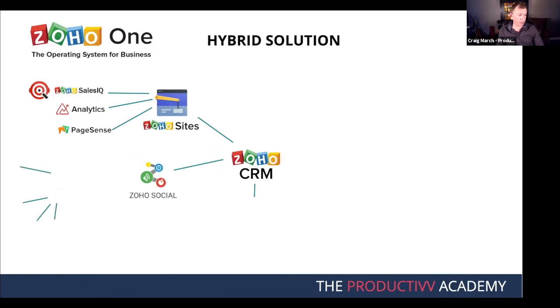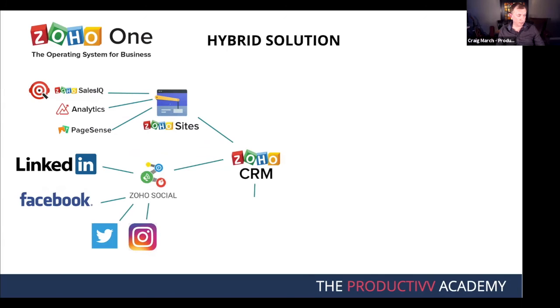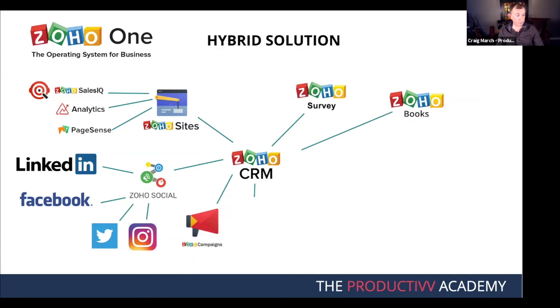Also on the social side, they have a platform that connects to all of your social accounts: LinkedIn, Facebook, Instagram, Twitter. It also has campaigns if you want to market to your client base. It has surveys if you want to survey your clients on their satisfaction. Zoho Books is equivalent to QuickBooks, pretty much the same. It's personal preference whether you go with one or the other.